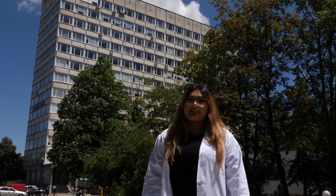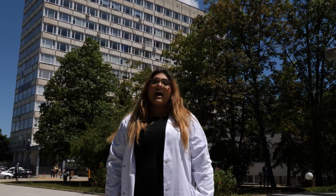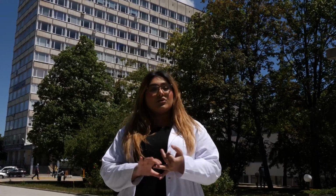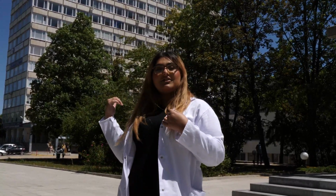So at the dental faculty, this is where a lot of lab work happens and a lot of classes take place, as well as exams, and the auditoriums as well as lectures are also taking place at the dental university.